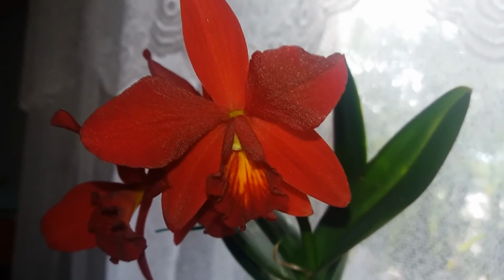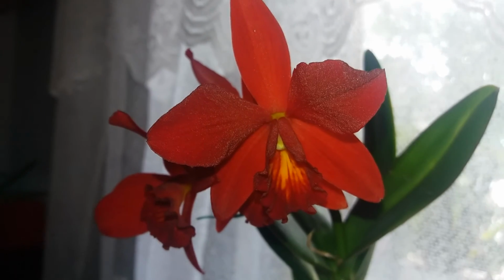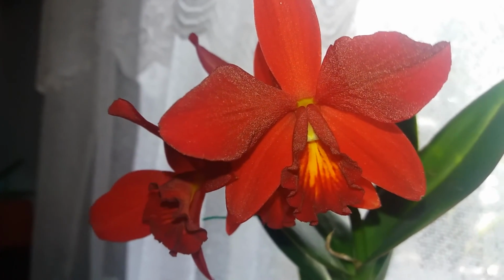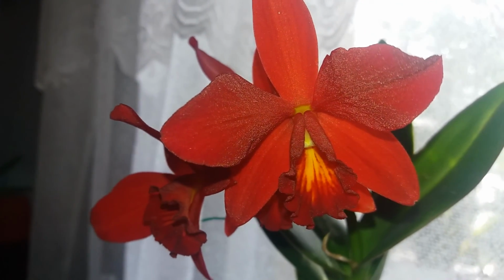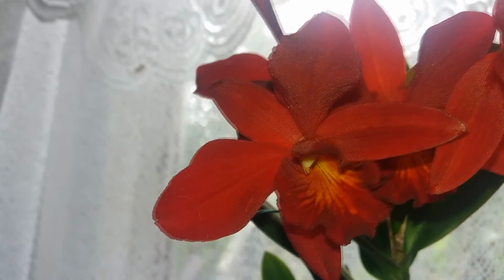I like to have in my collection some mini non-fragrant Cattleyas, just to place them on my desk to enjoy them, without the worry that I will lose the fragrance because there is not enough light. I can't lose something that I have never had, right? And this kind of orchid is just perfect for this.